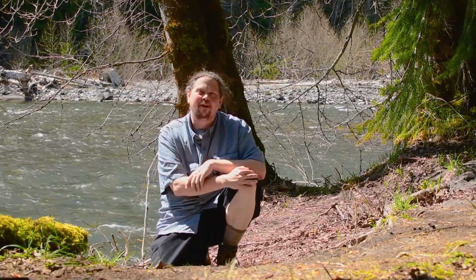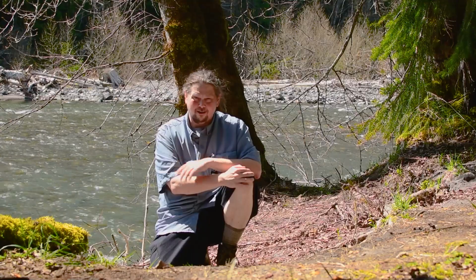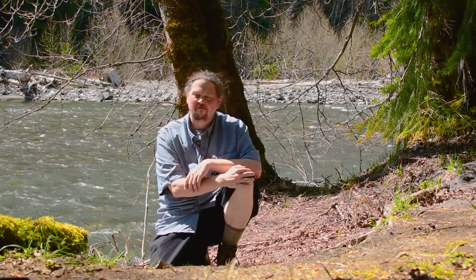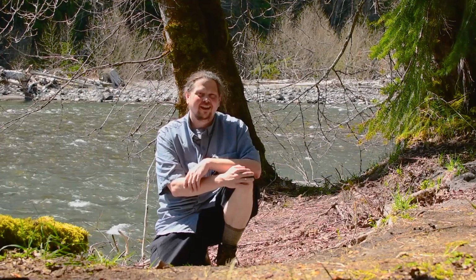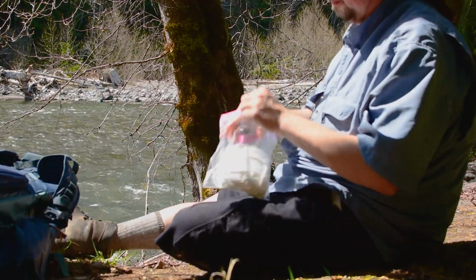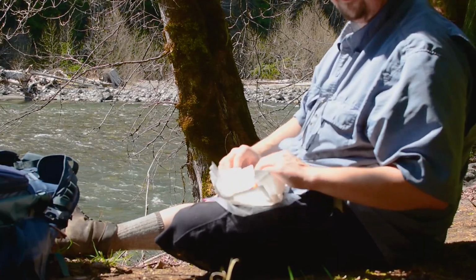This is the White River here behind me. It's flowing pretty good for early springtime here. Probably rise up here a little bit more when the melt really starts kicking off in high gear. But for now, I think it'll make a good place to sit down and eat a sandwich. Yeah, let's do that. Yeah, just a cold turkey sandwich.